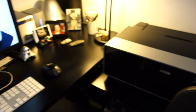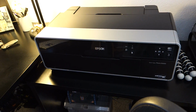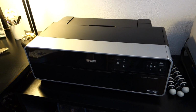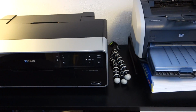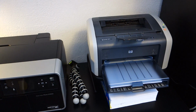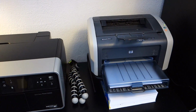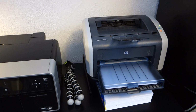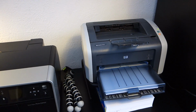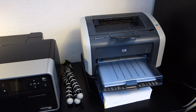Over to the side I have a credenza where I keep an Epson R3000 photo printer, and this is a really great printer. I love it. A little Gorilla Pod kind of lives in that space, and then we've got an HP LaserJet 1012, which I tell you folks, don't use an inkjet for black and white printing. Get one of these. I think it was 150 bucks, and it saved us so much money in cartridges. You wouldn't believe it. My wife prints a lot of stuff, and this thing really works out well.